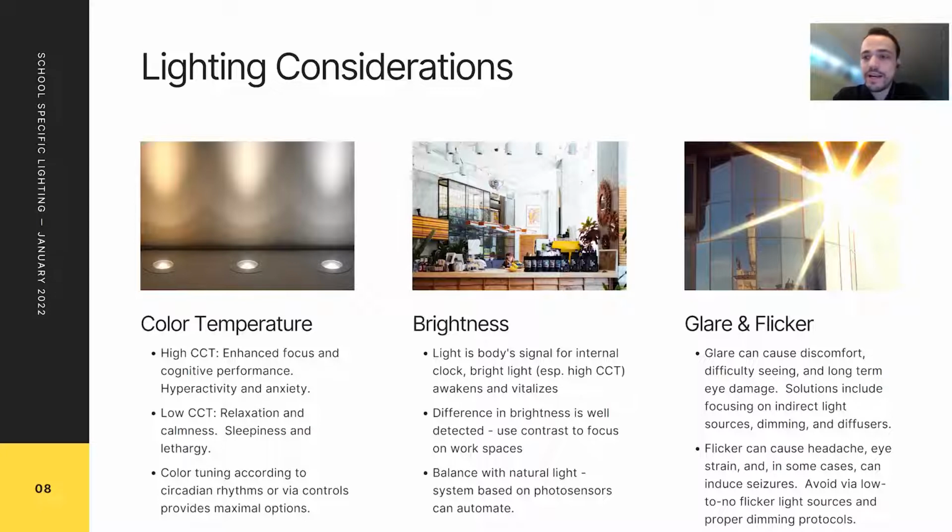Flicker itself causes headache, eye strain, can induce seizures in some cases in people that are predisposed towards that, and can also cause and trigger migraines as well. So when we're talking about human-centric schools and facilities, trying to use flicker-free or low-flicker sources, there isn't a great way to test other than very simple ways.